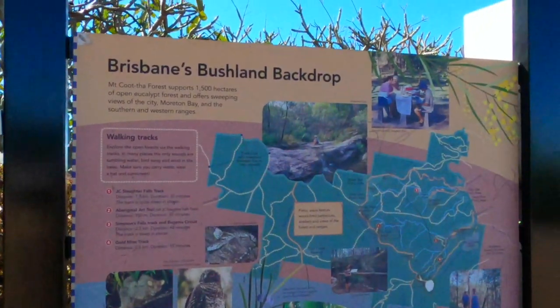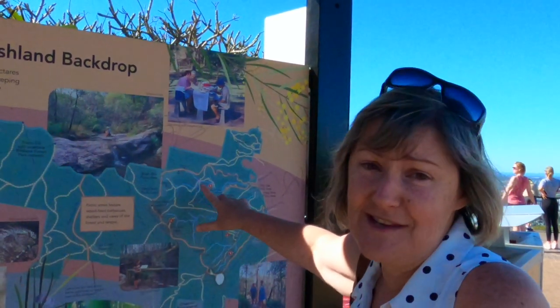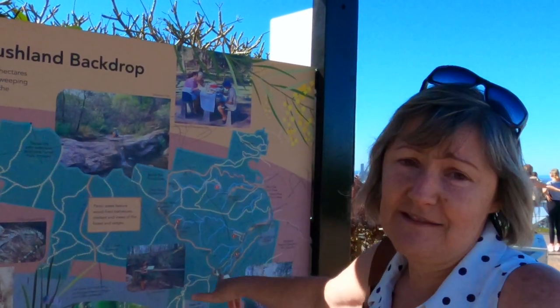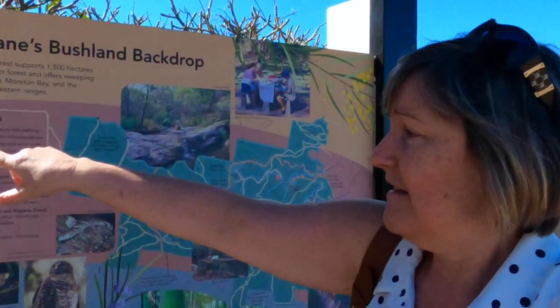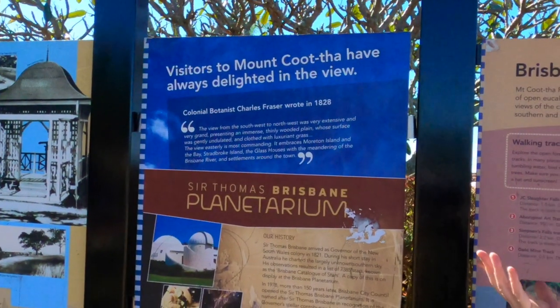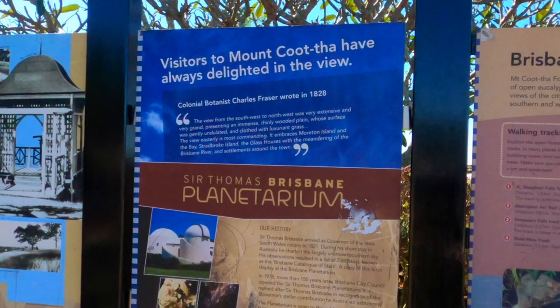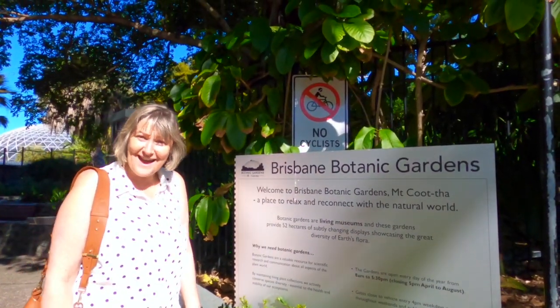Apart from having the best view of Brisbane, Mount Coot-tha also has stacks of walks that you can go on all around that you can leave from here, which are fantastic. And halfway down towards the bottom of the hill, there's the Brisbane Botanical Gardens and the Brisbane Planetarium. These are Brisbane Botanical Gardens in Mount Coot-tha, and they're also free.